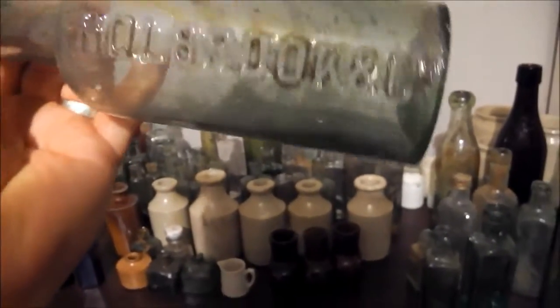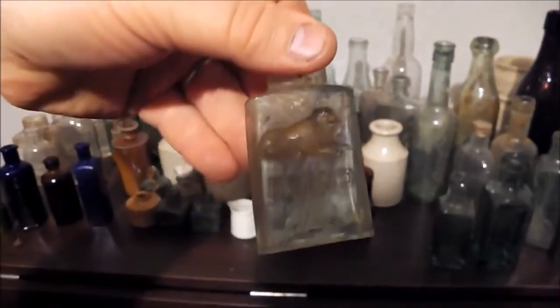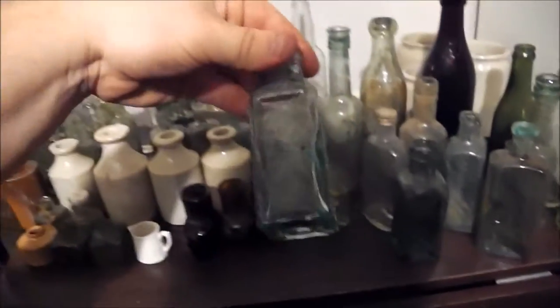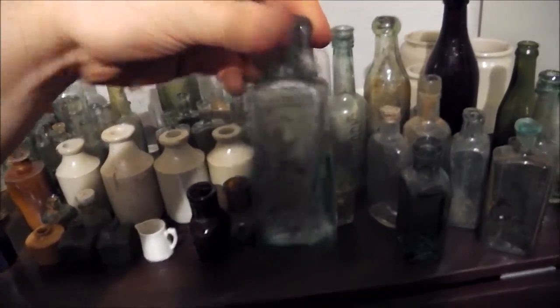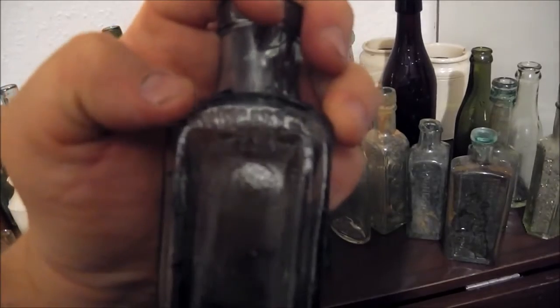Here's another one, Holbrooks and Coat. There's another nice one, Lion Brand. These two are Newcastle upon Tyne. I've no idea what they were for either. I'll need to look them up. You can just make out the writing and no more on the top.